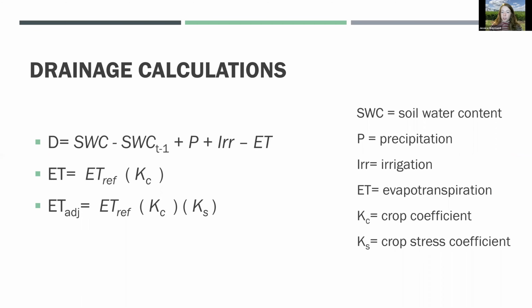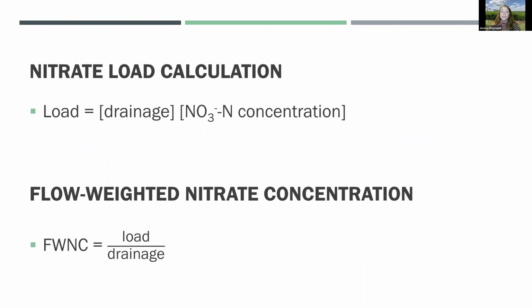And drainage, as I mentioned earlier with the drain gauges, was also measured by these lysimeters just to give a general value of drainage, as they weren't in every treatment. And so this was used to double check the values with the water balance equation that I did. And nitrate load was calculated by drainage multiplied with the concentration. And per standard procedure to present leaching results, we also calculated the flow-weighted nitrate concentration. However, because our drainage was so individually calculated based on the treatments, the results were similar to our load results. And so today, I will just be presenting the load results.